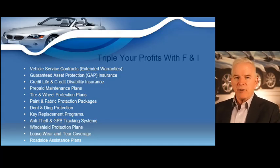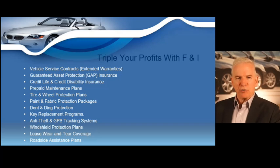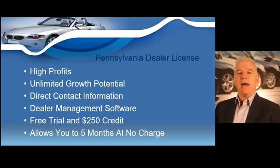A very lucrative side of the industry is selling a roadside assistance program, which can provide towing, jump starts, and lockout services. F&I can triple or even quadruple the profit of every vehicle sold from just the markup alone. F&I is an extremely high profit sector of the dealer industry, and you can certainly do that as well. Simply put, obtaining a Pennsylvania dealer's license provides access to low-cost vehicles, higher profits, and unlimited growth potential in a booming automotive market.